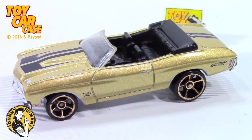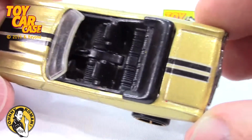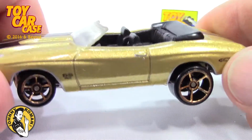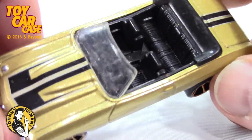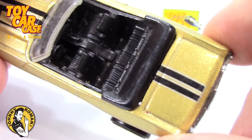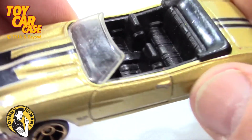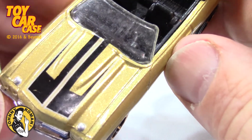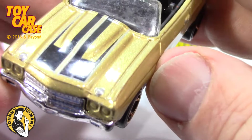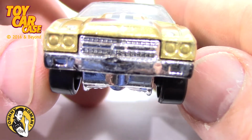1970 Chevelle SS Hot Wheels. Oh, this one is in great condition. You've got a gold metal flake on the outside, black interior. Couple nice fine racing stripes with some pinstripes on the side of those. And look at those hood latches. This baby is set up for racing and working on that engine.